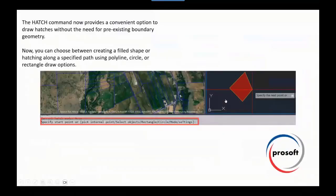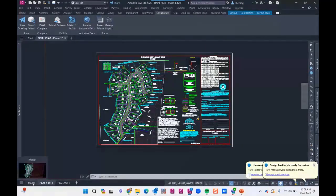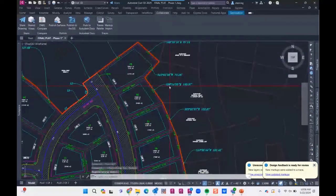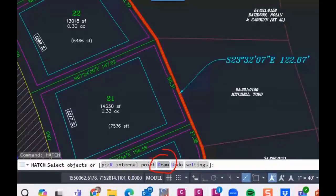Some of the other stuff that came out in AutoCAD and definitely in Civil, things that I actually find somewhat helpful. There's the new Hatch version, so I'm just going to pick a lot here. If I go to Hatch, typically you can pick an object, pick an internal point, but now there's this new draw option here. I have stuff all the time that may not be closed, even though I'm 100% sure it's closed. Autodesk doesn't think it's closed. You're frustrated enough to draw it yourself. Exactly. You're going to draw a polygon.